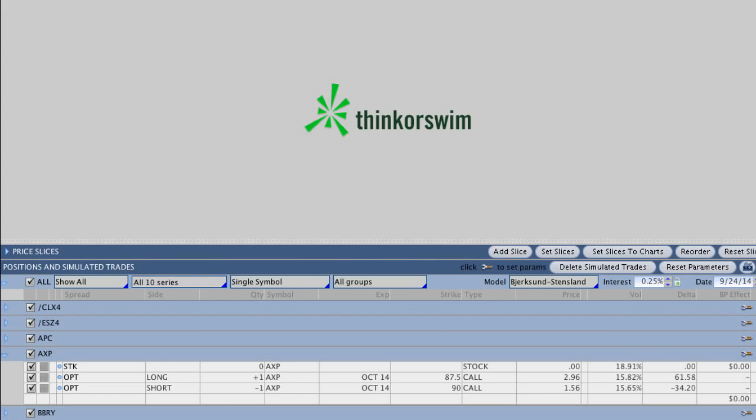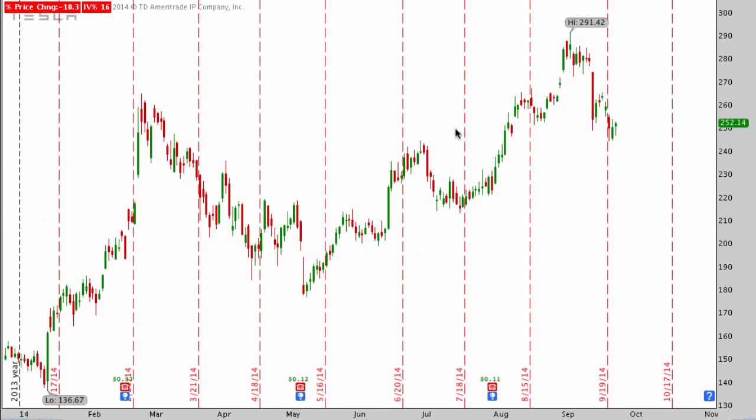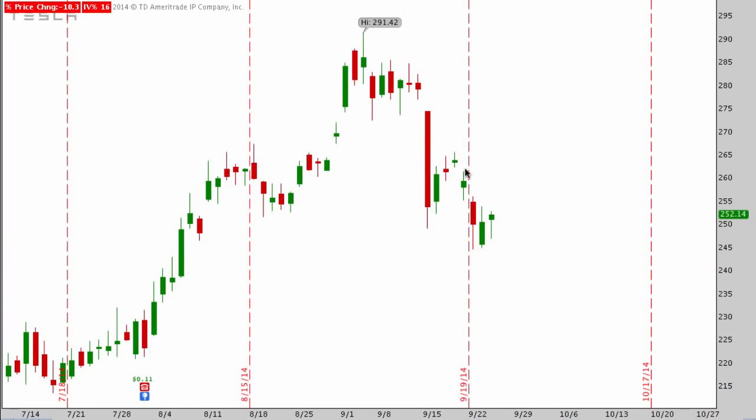So with Tesla, there's really nothing to say other than the stock did exactly what we thought it was going to do, right? We got into this trade, I believe, right about here when the stock had a nice little rally, but we saw that Tesla had a big move lower and started to show signs with some of the technical analysis that it was going to continue to move lower. And it did exactly that. Over the next 4 or 5 days, Tesla moved from 265 all the way down to around 250, which gave us a great opportunity to close out this trade.